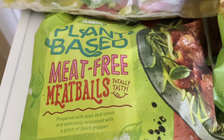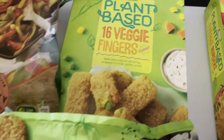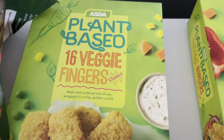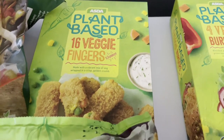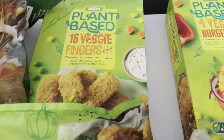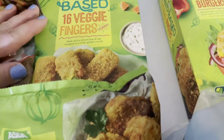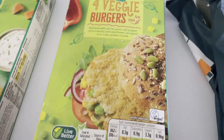And meat-free meatballs, which are always nice in a sauce. And some spaghetti for a quick meal. And some plant-based veggie fingers. My son is particularly enjoying these in wraps with ketchup and some grated vegan cheese and some chopped cucumber and lettuce, things like that. And he takes them to school for his lunch. He particularly enjoys them. And some veggie burgers as well, which are really tasty.